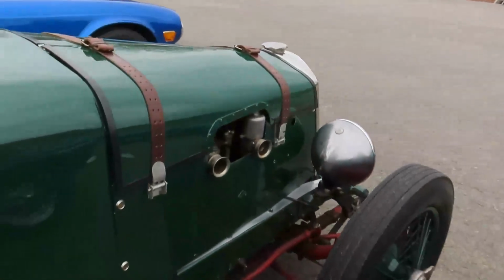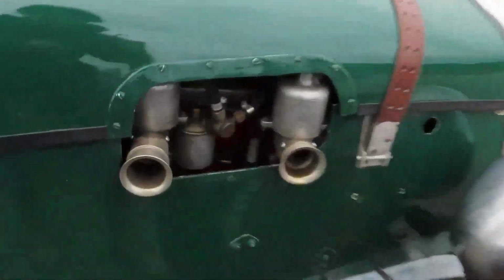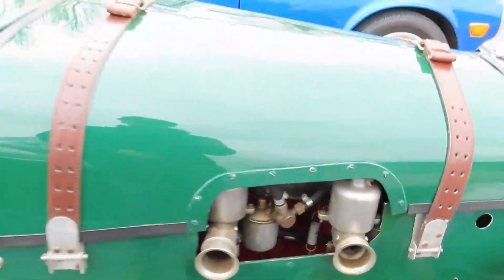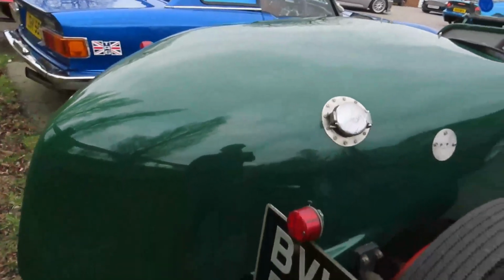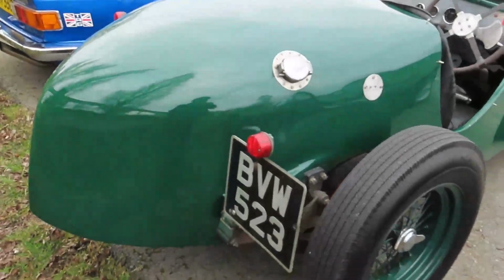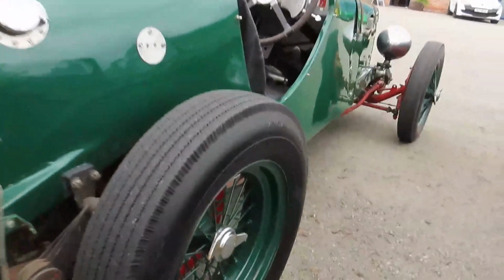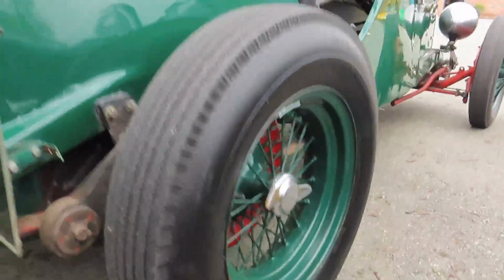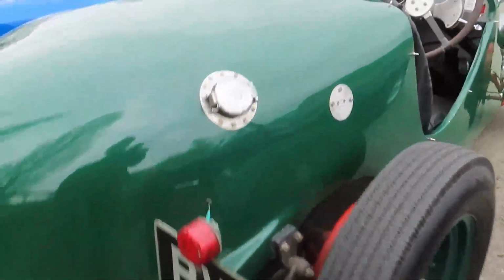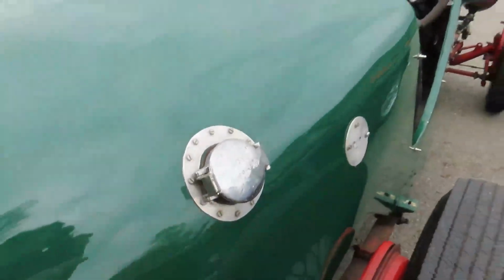Wonderful thing this, isn't it? There's the Lotus rolling by. I love this. We got the twin SUs just sticking out a little bit of the bonnet there, the leather straps. But yeah, great old car this. What a great way to get into the likes of VSCC events. I can't get over how lovely these old Avon tyres look on those lovely green rims. Absolutely fantastic. Lovely old little filler cap as well.